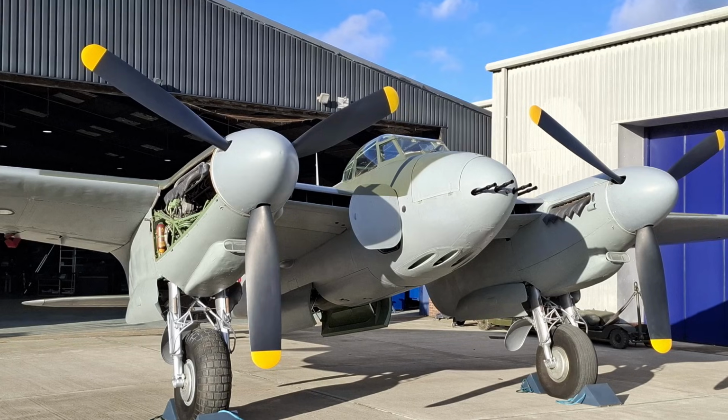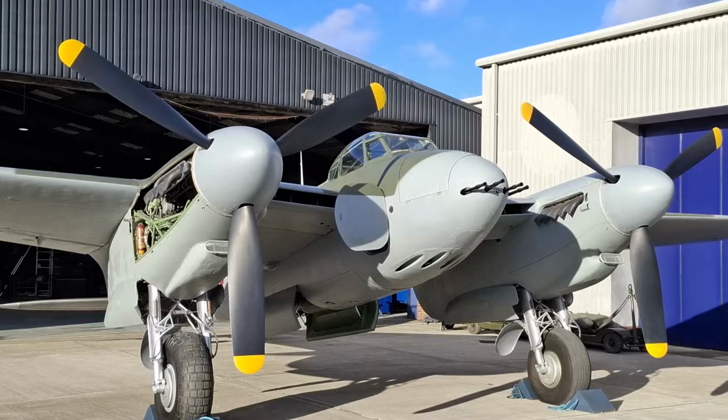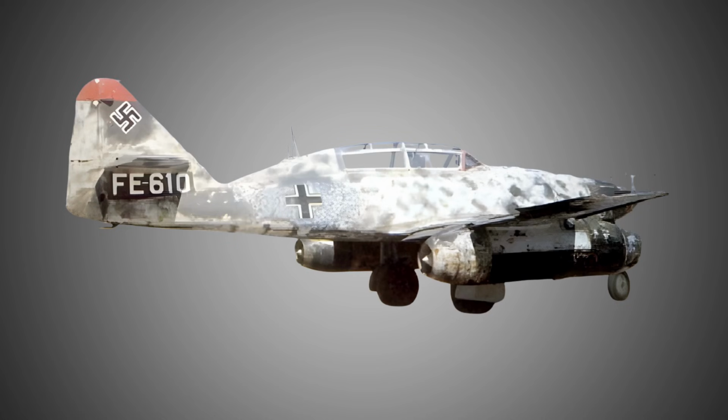Where necessary, Mosquitoes were flown low and fast to avoid radar. Later in the war, Mosquitoes carried detectors to help avoid night fighters, including the radar-equipped Me-262s. You definitely wanted to know when one of those was on to you. Okay, next.